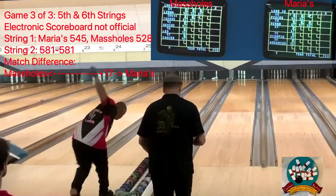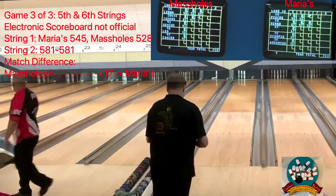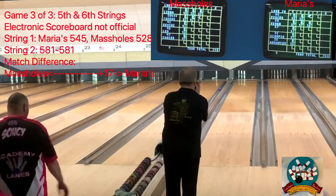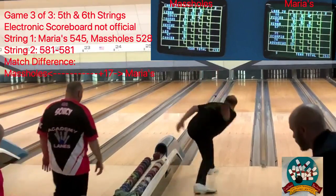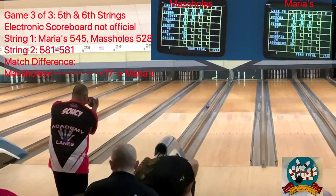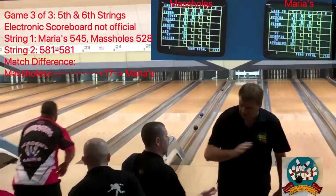Can feel the tension here, the excitement, the enthusiasm. It's great. For the spare. Oh, every which way but loose. What a try by Matt. Five points was shaken but wouldn't fall. For a 10, it's 8. A gain here coming up for Massholes. 52 to 8 for Bobby Whitcomb.